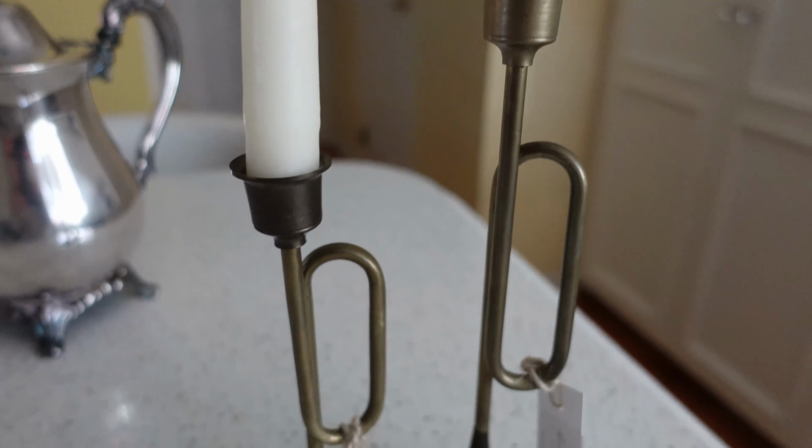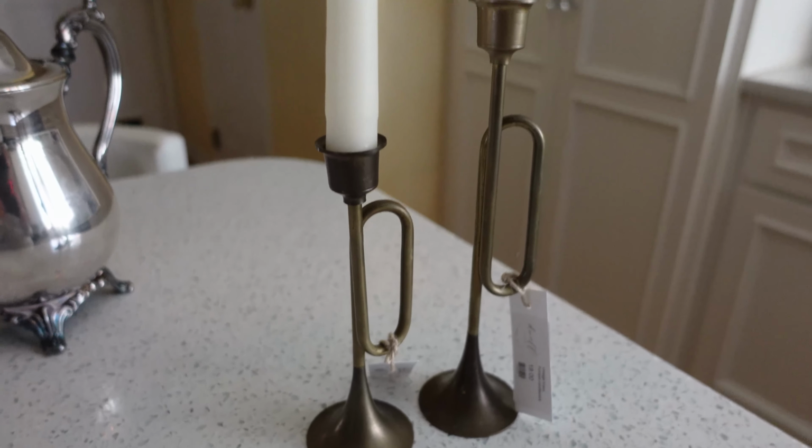I'll link them below, but I just love these brass candle holders. I think they will bring such warmth to my home once we finally are in one place for a little bit. But you can find all sorts of different kinds all over the place, and I just know that would be a really meaningful gift to receive, those candle holders paired with some non-toxic taper candles.